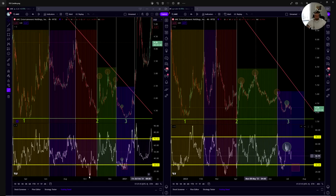The red, same thing: you break below right here, same thing, you break below here, bounce up, come down, bounce up, come down, and then you have two pops above, as we do here. Then you come down, bounce up again, you come down, bounce up again. This bounce is slightly higher, which is fine. It's never going to be perfect, but same story here.